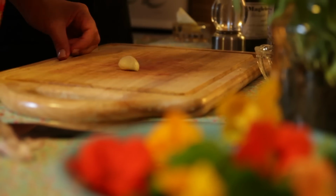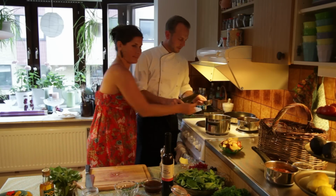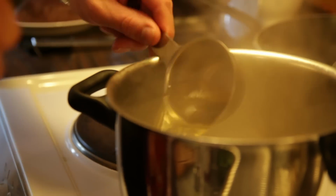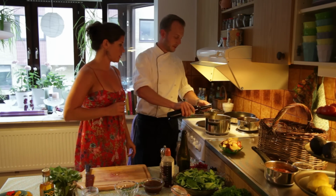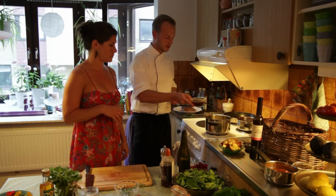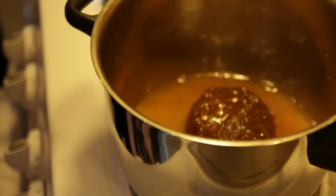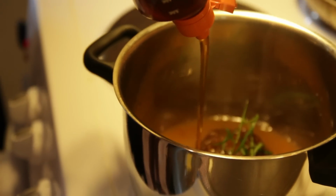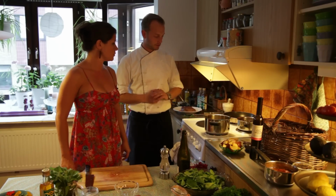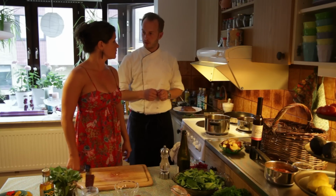So you want me to smash this? Yeah, roughly. Perfect. Nice. Throw it in? Yep. Then we pour in 2 deciliters of apple juice, a half liter of the apple vinegar, and 2 deciliters of chicken stock. The tarragon? Tarragon. Just bring it all in. Some sprigs. And some syrup, about 1 tablespoon. Let it simmer for 10 to 12 minutes. Reduce down a bit? Yeah. Then we just end it up with some salt, pepper, and a slight bit of butter.